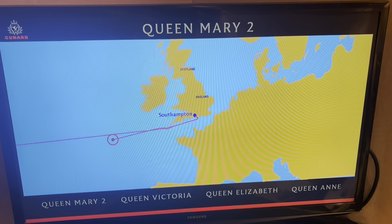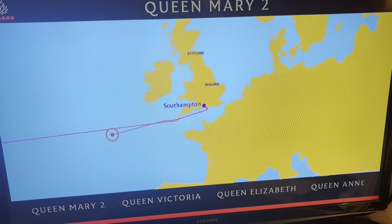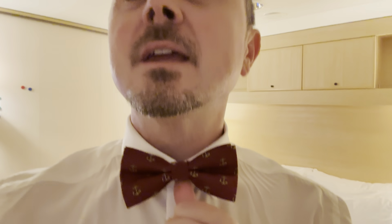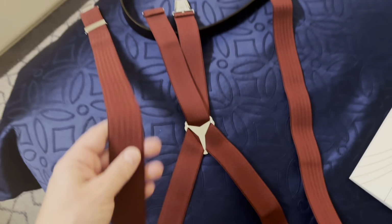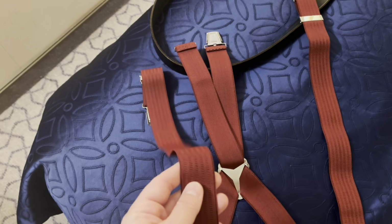Right, channel 45 for all sorts of info about the journey and music. All right, it's gala night, and I'm going to make something of an effort. There's also a red and gold theme, but it's not just starting and ending with me bow tie, me dicky bow. Oh, no. I haven't got a clue how to attach these braces, also known as suspenders in Australia and the US.